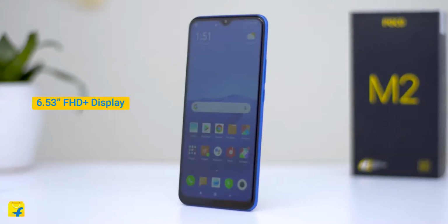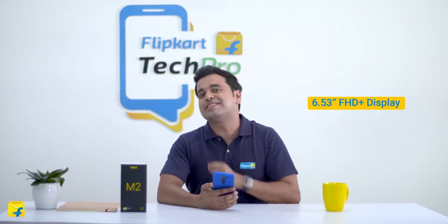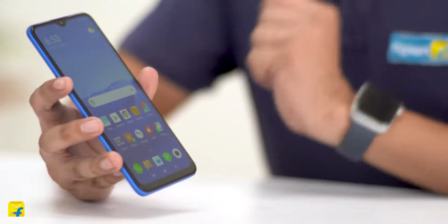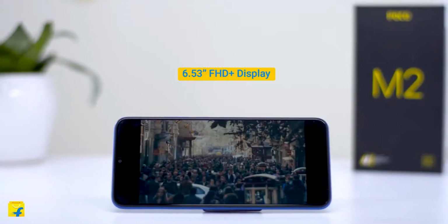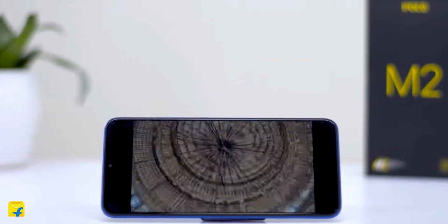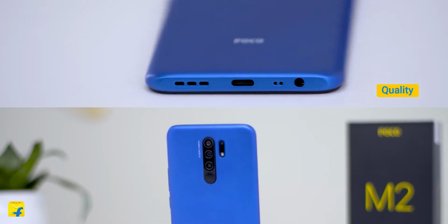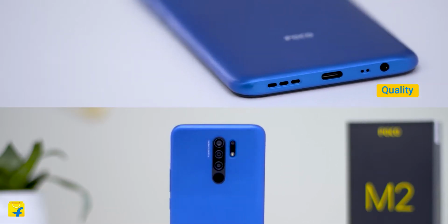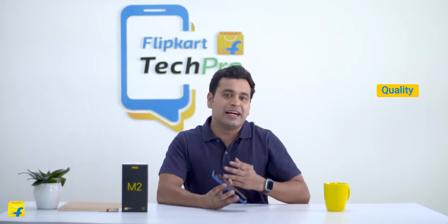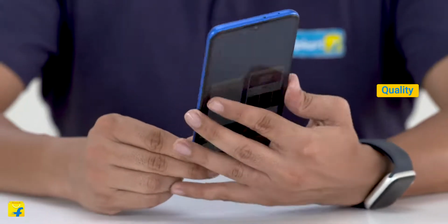While most smartphones at this price point offer a HD Plus display, Poco M2 flexes its muscles with a FHD Plus display. Using a FHD Plus display, the resolution and clarity of visuals is much better than traditional HD Plus displays. The P2I protection in Poco M2 ensures your phone is protected against accidental water splashes. The Corning Gorilla Glass 3 provides the necessary safeguard against accidental drops and scratches. The build quality on offer here is mighty impressive.